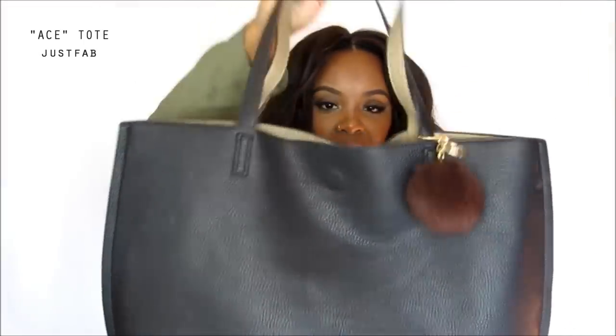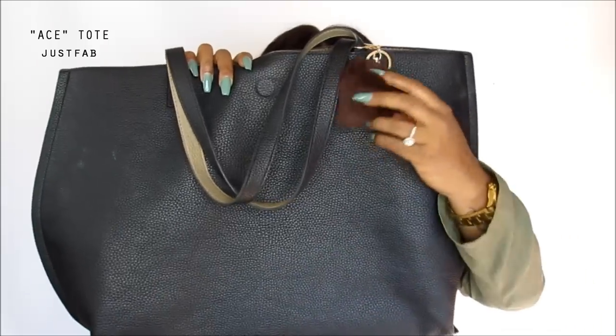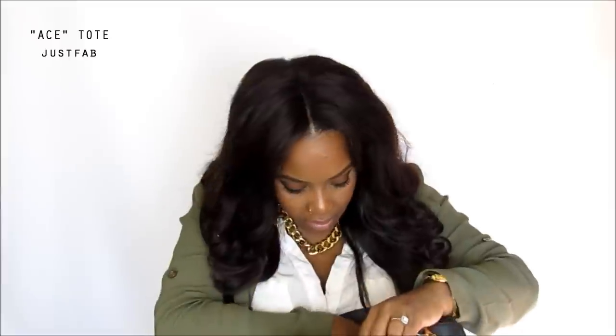The other bag that you see me rock in the video is my Ace bag from Just Fab as well. So here's that, and I have a little brown fur ball on that, and I also have another fur ball. I have a faux fur video coming up because I am so obsessed with it, so I wanted to show you all my items that I have faux fur on.